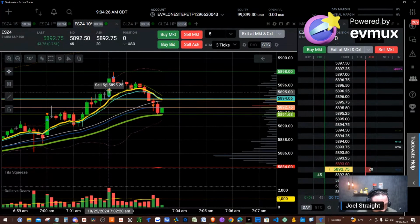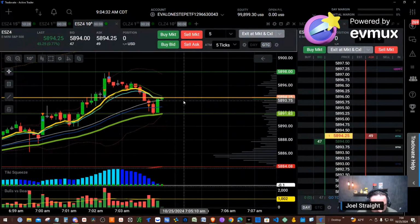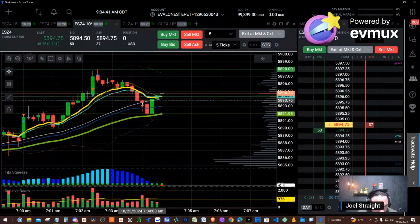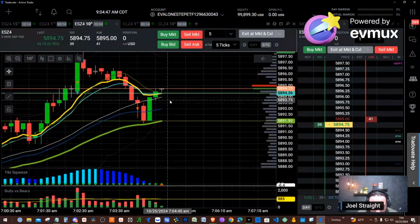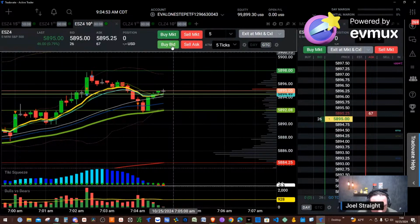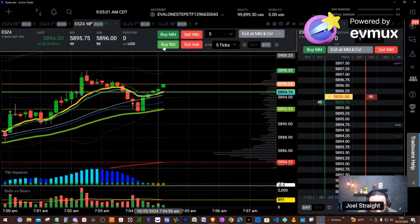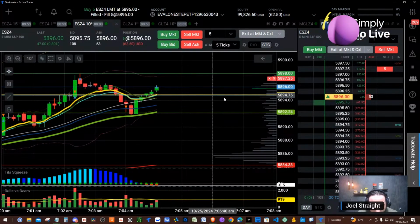Got it right on the first one and didn't go for big enough on the second one. Switch this up to 5. So big pullback to, yeah, we took way too big of a loss on that. Shouldn't let my losses run like that. Pulled all the way back to 92. And we pop back right back up to 95. Order filled.